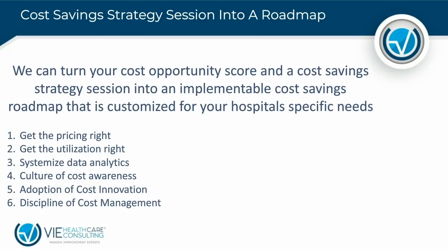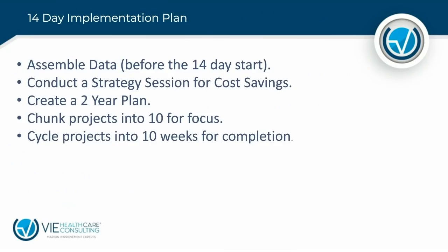Okay, I have a couple more slides, and then we'll end. I really appreciate everyone's engagement today. I also promised a 14-day implementation plan. It's to assemble the data, conduct a strategy session for cost savings, create a two-year plan, chunk projects into 10 projects for focus, and then cycle projects into 10 weeks.